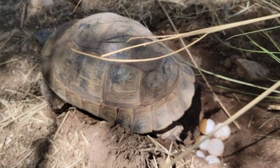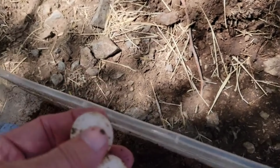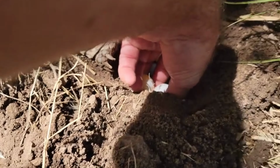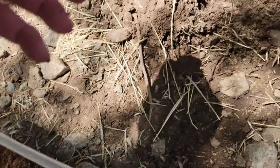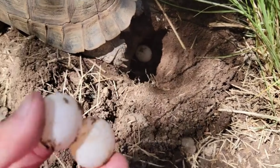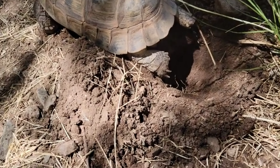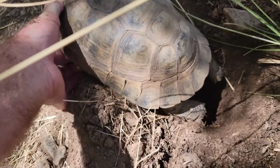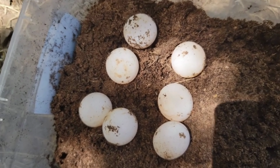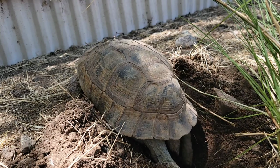I've moved her out so I can collect the eggs. So I'll just reach in, grab a couple eggs. She's trying to move back to fill in the nest. So now I'll move her back, and she laid 7 eggs. She'll cover over her empty nest, undeterred by my interference.